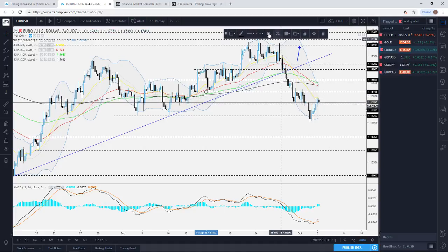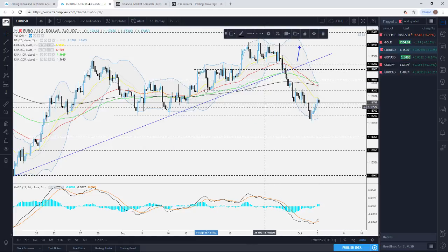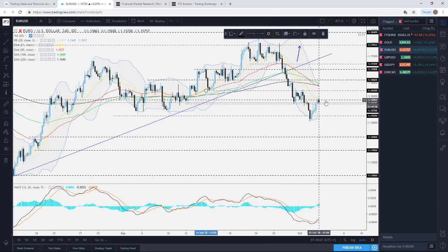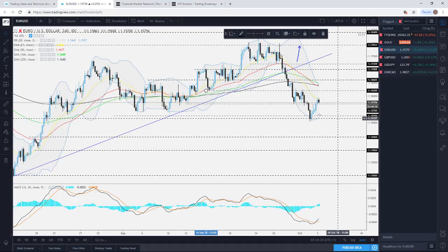Actually, let me just quickly adjust this level here. Now this should be something more like this. So the 116.20 zone approximately, and this could be the next potential area of resistance, and if that doesn't hold, it could end up testing these EMAs here, the 200, of course, the more important one, or even slightly above that. But again, only if we don't actually break below the 115.70.